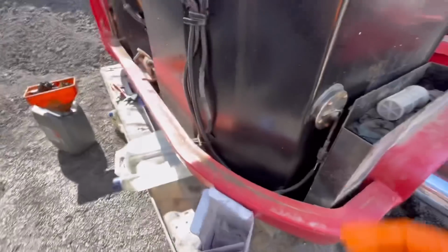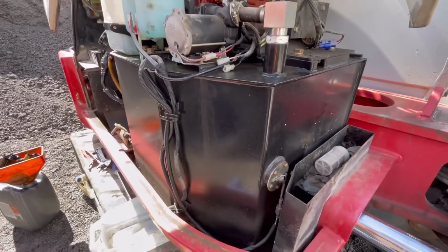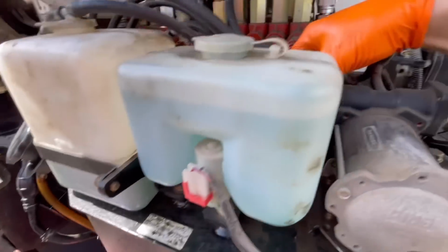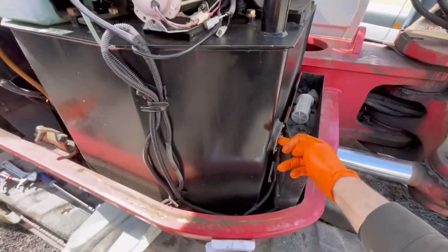Or is that... It's split in half, is it? Is half of it a fuel tank, half of it hydraulic? This looks like the refueling pump, I imagine. Yeah, I'd say that was the refueling pump. That's the fuel level sender.